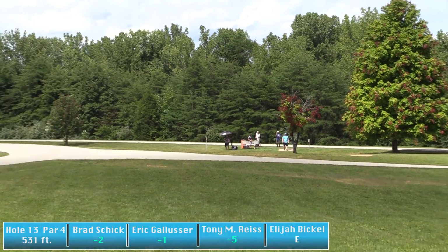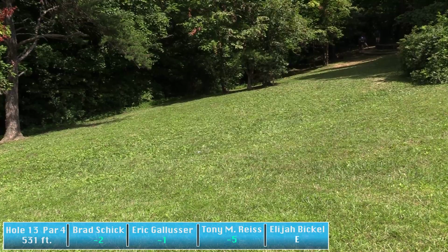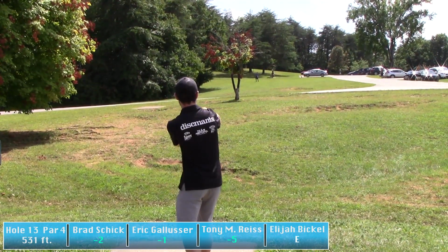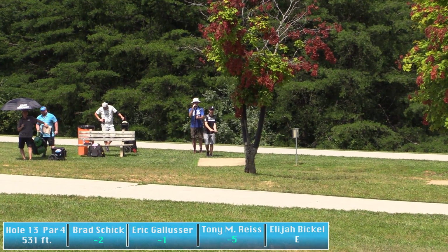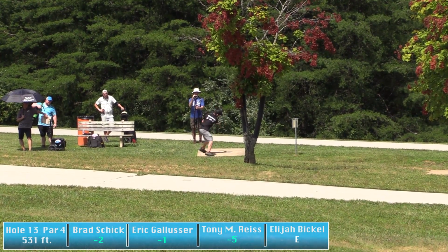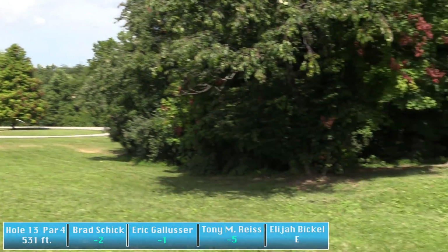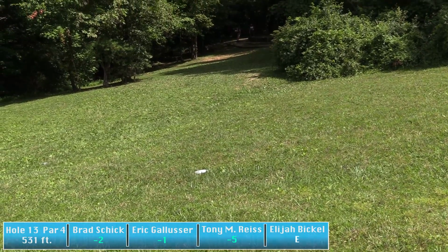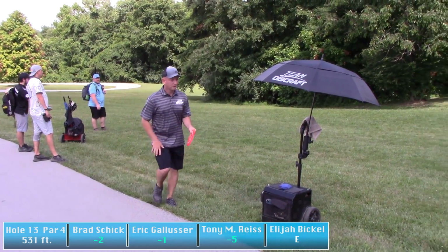That's got the power. That's going to be great. Yeah, Eric going for that tunnel shot. That's really great. Should be nothing but a pure forehand from there. And we know Elijah can do that. Might be throwing a PD2. Looks like something like that. Another good one, right in the landing zone. All four of these players have a great chance at birdie.